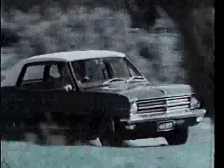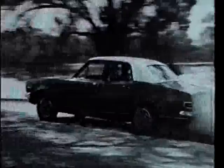And to match its surging power, big new dual circuit safety brakes. Holden with the big V8. You feel the throb of 210 horses under your toes. And as you sweep into a curve, you feel the positive control of wide, wide track and perfect handling. Put your brand on one.